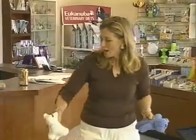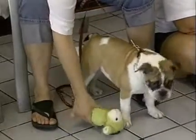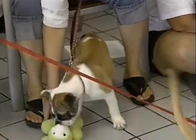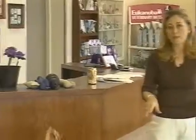Is there a squeaker, Joy? Look. Oh yeah, oh yeah. Here you go. So these are good little toys, especially for puppies. Now when they get older, I brought some of my used ones in.